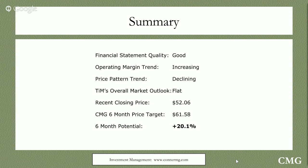And our overall market outlook is kind of flat right now. We've seen a lot more overvalued names than undervalued names, but the economy continues to chug along and look favorable. So we don't expect any strong pullback, although we could see it happening nonetheless. The recent closing price for KLA-Tencor was $52.06, and our 6-month price target is $61.58. So that gives this company a 6-month upside potential of 20.1%, not to mention they have a very healthy dividend. So it's for all these reasons that we believe that KLA-Tencor is the best technology stock to buy right now.